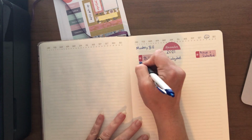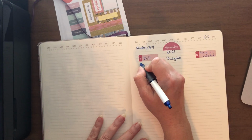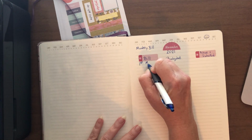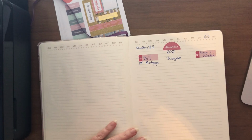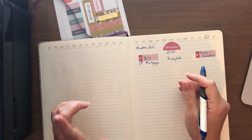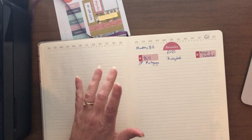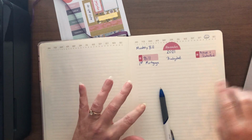So on the 1st of every month, let's see, where do I want to start writing? Yeah, this will work. So on the 1st of every month, I have a mortgage payment. We are in the process of owning our house. I am just elated. We actually are down quite some, and we'll talk later about how much I actually do still owe on here.